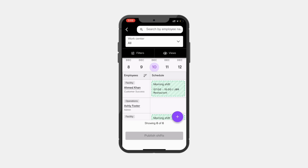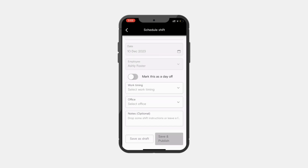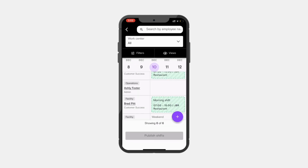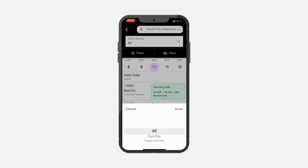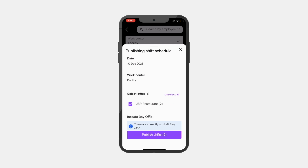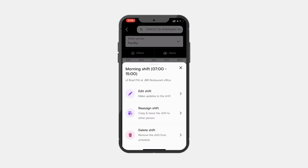If you want to create a shift, click on an empty cell against the employee name. Alternatively, you can click on the purple plus button, select the work center, choose the employee and create shift for them. If you want to publish the shifts, select the work center, choose the day, and click on the purple button in the bottom of your screen. Once the shift is published, you can edit, reassign, or delete the shift.